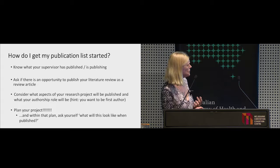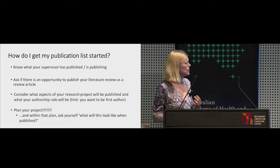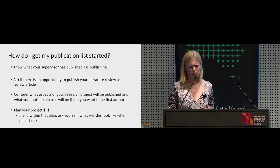Consider what aspects of your research project will be published and what your authorship role will be. You do want to be a first author. And plan your project. Within that plan, ask yourself, what is it going to look like when it's published? And you need to have these discussions up front and very openly.